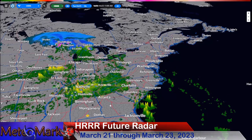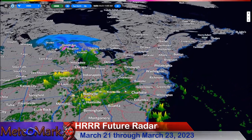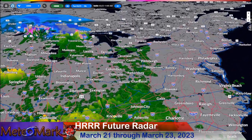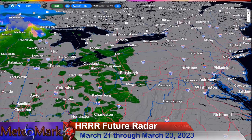And look at this back east. We're not going to start to get into strong to severe thunderstorms down into parts of the southeast until later Thursday into Friday. So that's what we're going to look for. This is your next 48 hours. We're going to take you through midday Thursday. So here it is, Wednesday, 11 a.m. You start to see some shower activity in parts of Ohio here.